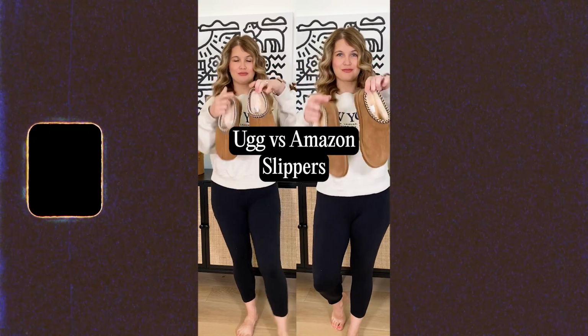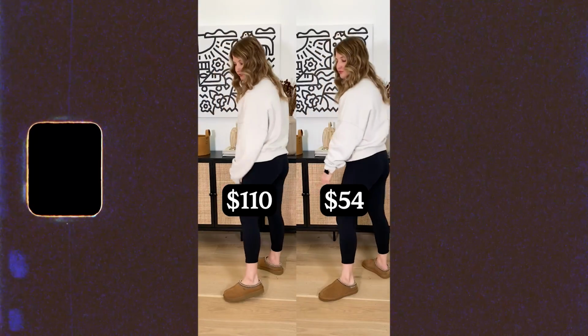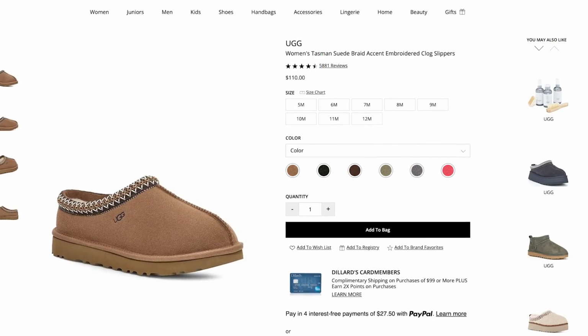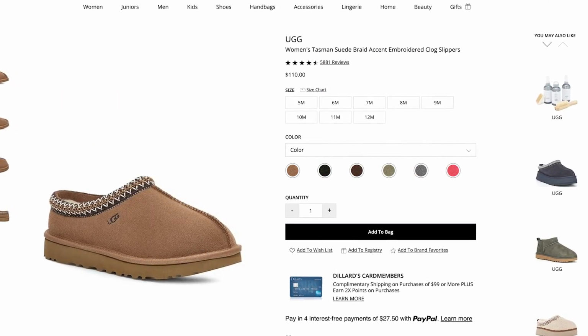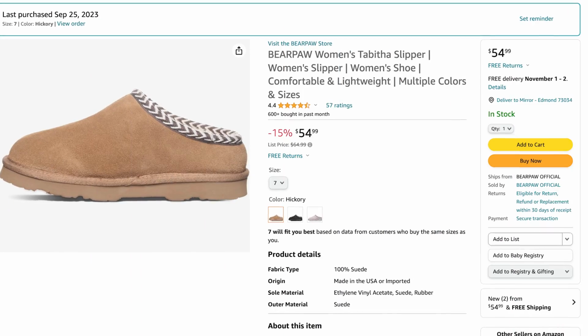This is a biggie. You guys have probably been seeing these Ugg slippers everywhere, as I have been. This is like an Instagram, Pinterest hotbed for these things right now. So I decided to compare. These are the Ugg Tazmin, I think, slippers. They also have them in what's called a Taz, which is like the platform version. They're pretty hard to find on their own right now in stock, especially with the holidays coming. I think these are going to be a really popular holiday gift. So they're kind of hard to find, but I did find an Amazon lookalike for these as well.